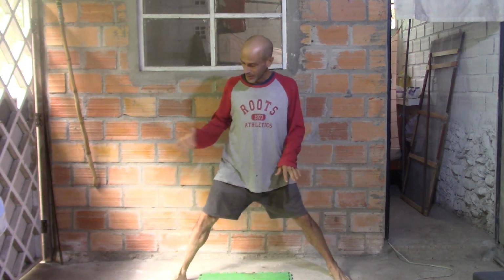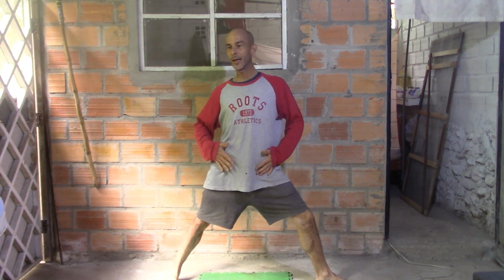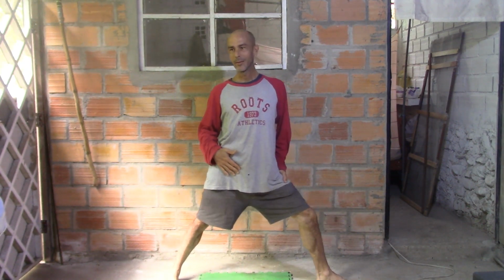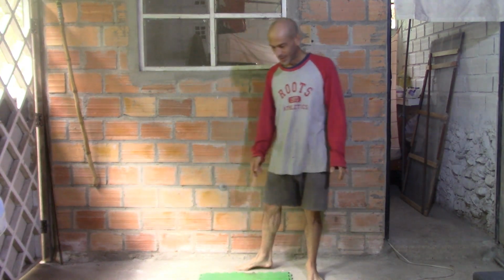So now I'm going to switch. This foot's moving this way. Now this foot is perpendicular to this foot. Hips are straight, and I'm going to do about 4 or 5 circles in each direction, trying to keep the spine straight. And switching direction. You can take your time with this. Yeah, I'm feeling a few things get adjusted. So that is the stretch for today.